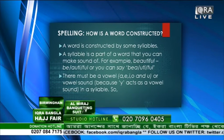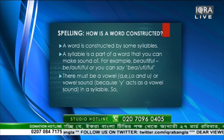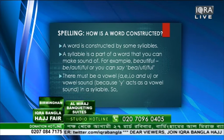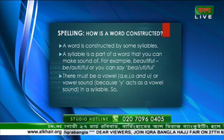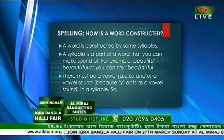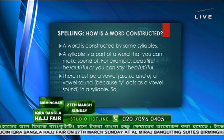Or you can say B-E-A-U, T-I, F-U-L. Beautiful. So there are three syllables in the word beautiful. If you learn spelling through syllables, splitting words into syllables, it will be easier for you to remember the spellings of those words which you find really difficult.